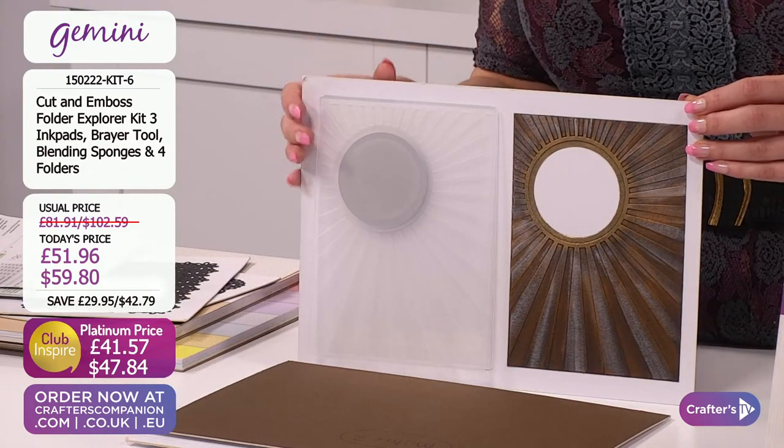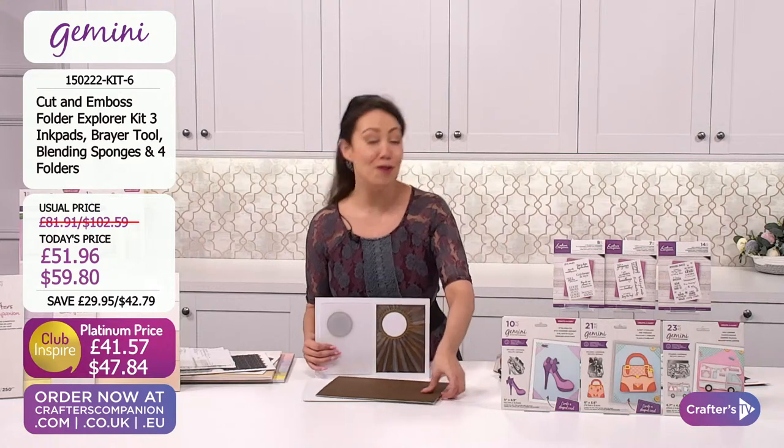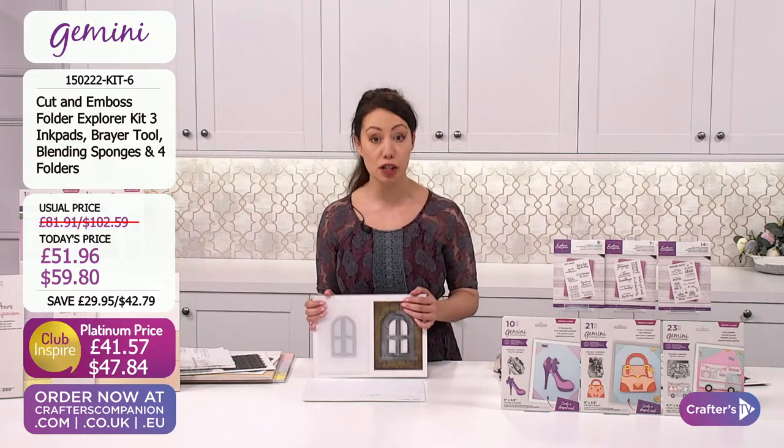Could do, couldn't we? So yes, you want to have a little idea there for you. Obviously perfect for your sentiments too. So those are the three designs.